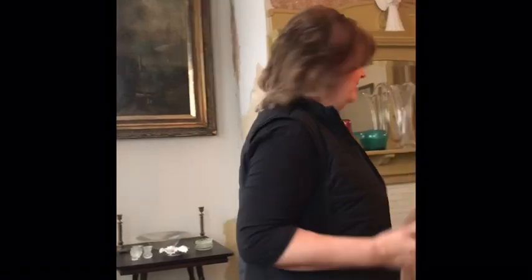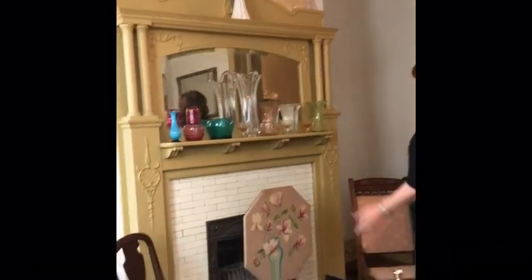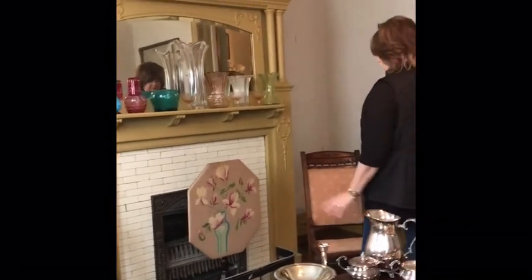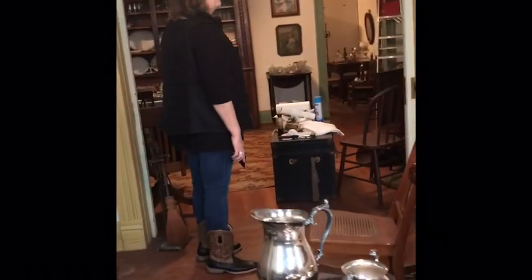Late 2000 cell phone. Gotta pick it up now, I won't be able to find it. Beveled mirror again, mantle with details, just some neat features to this house. Wood floors throughout.